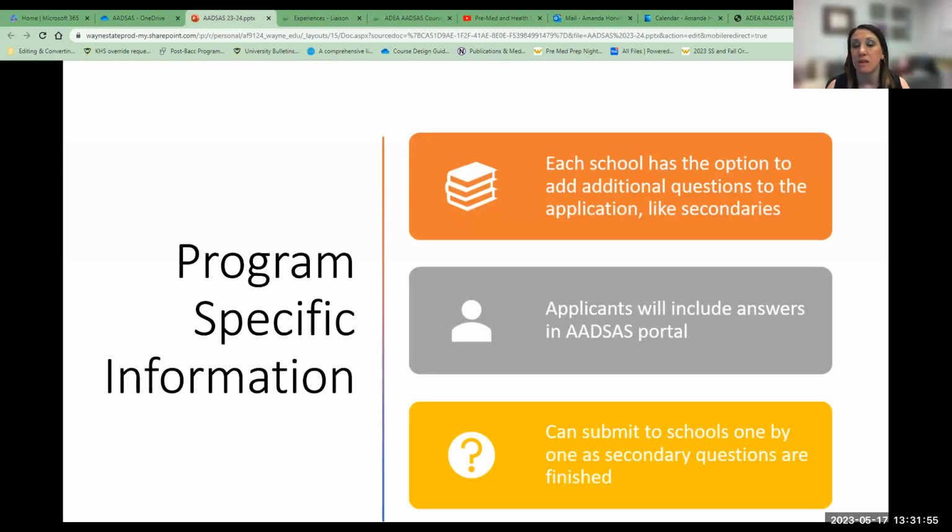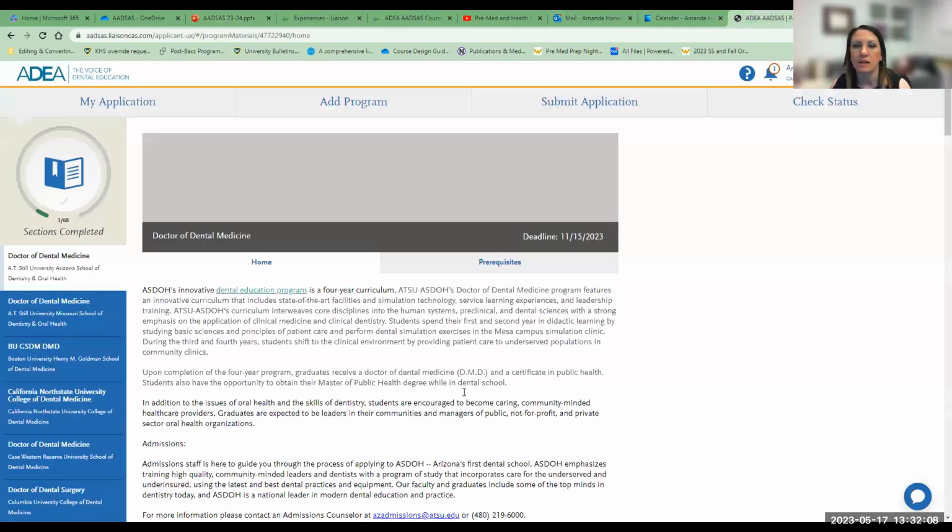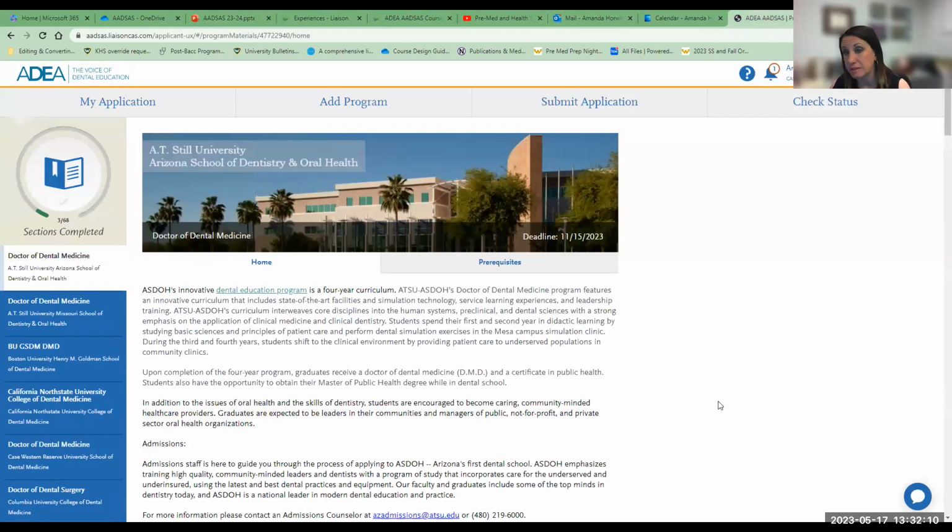Everything will be done within the ADSAS portal, so you don't usually have to go elsewhere, unless it's to pay your supplemental fee. As you're doing that, you can submit schools one by one. So it doesn't look like I can submit anything right now because A, I haven't filled out this entire application, and B, it's not May 30th yet.